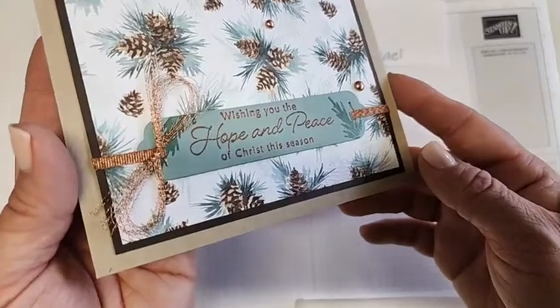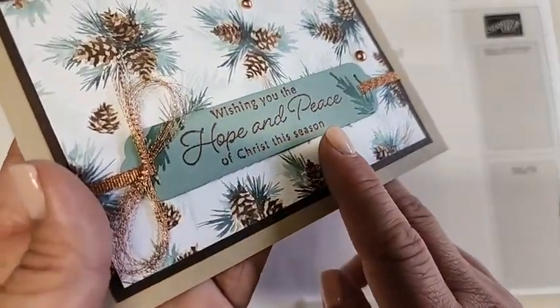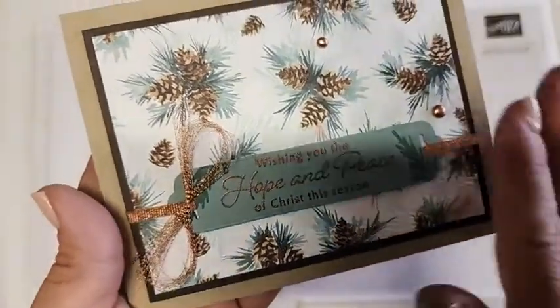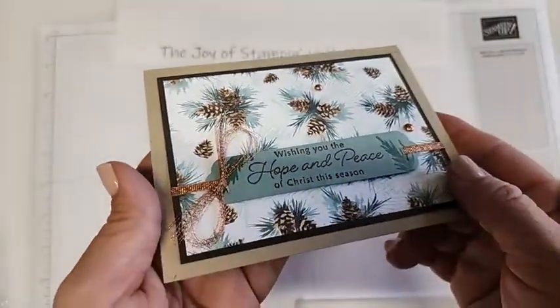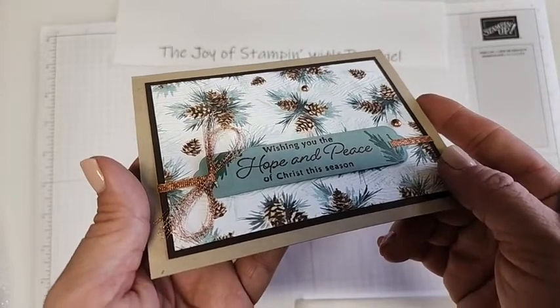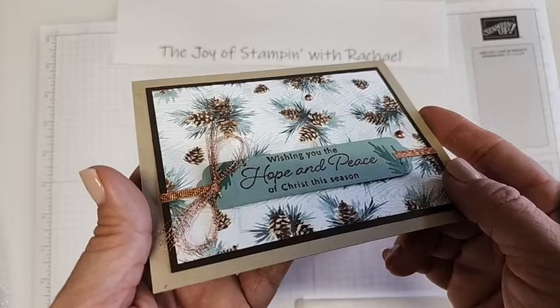But look, she's embossed right here. Heat embossed. Looks like the copper color, the wishing you the hope and peace of Christ this season. And then on that designer series paper, it's kind of hard to tell, but I can feel that she has used the Timber embossing folder and created texture. There we go. That angle, you can see it really well. So it has that kind of wood finish look to it on designer series paper.